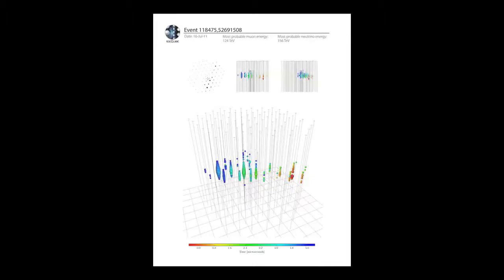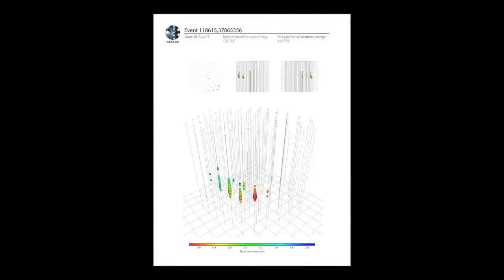And when that interaction happens, it produces a secondary particle.